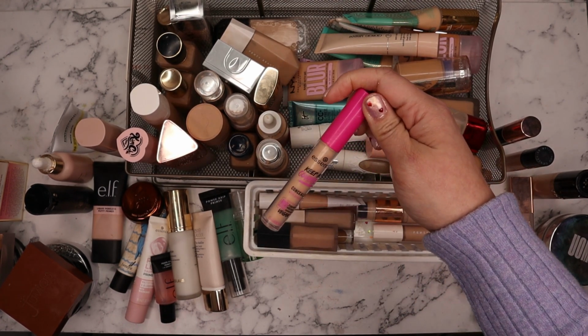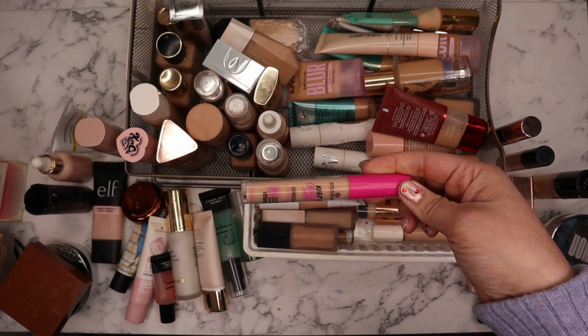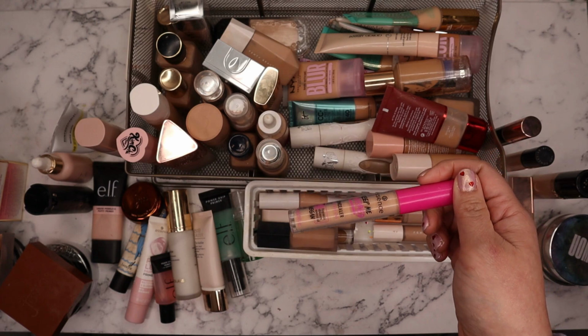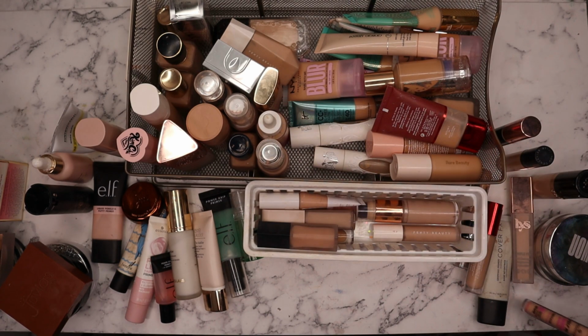For sure, I know I'm gonna get rid of this one. This is the Essence Keep Me Covered Concealer. I didn't give this the best review. It didn't really give coverage. It really settled into fine lines. I felt like it made my under eyes look drier. I don't even know why I put this in my drawer. So that's getting decluttered.